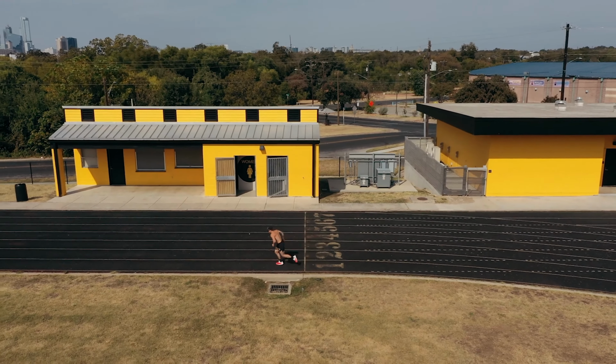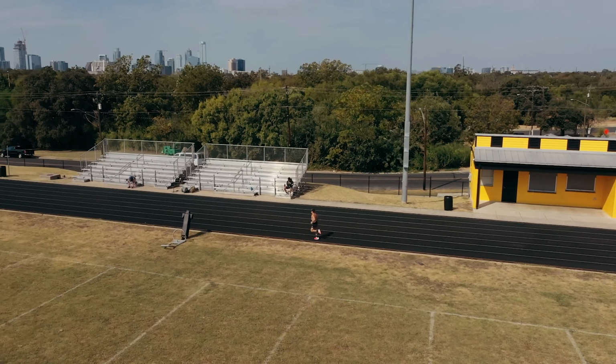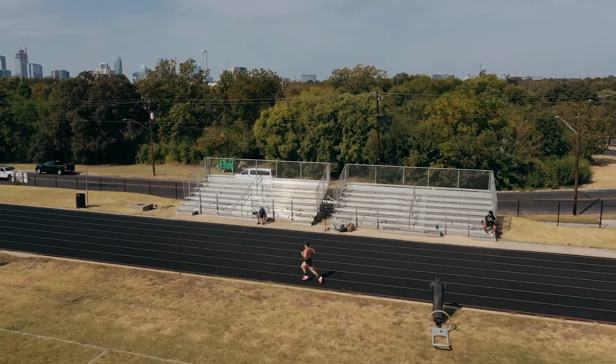3, 2, 1. Gonna set the cadence early and just follow through with it. It's three laps. I can do anything for three laps.